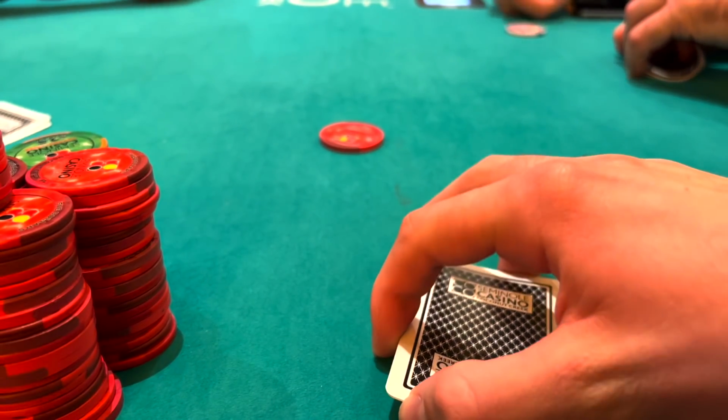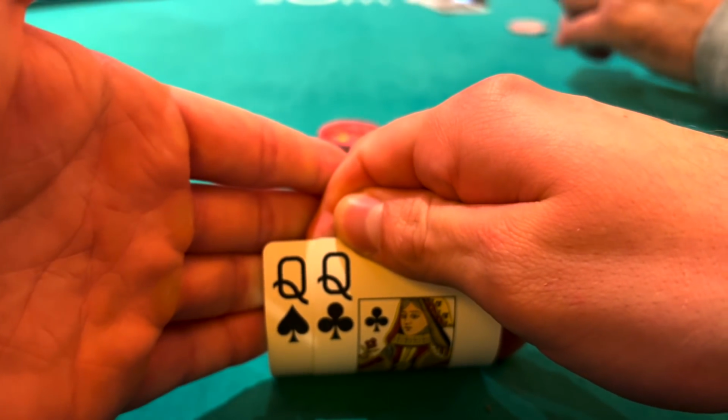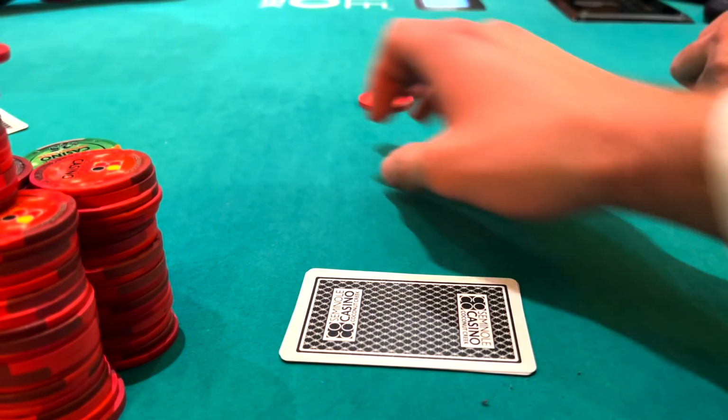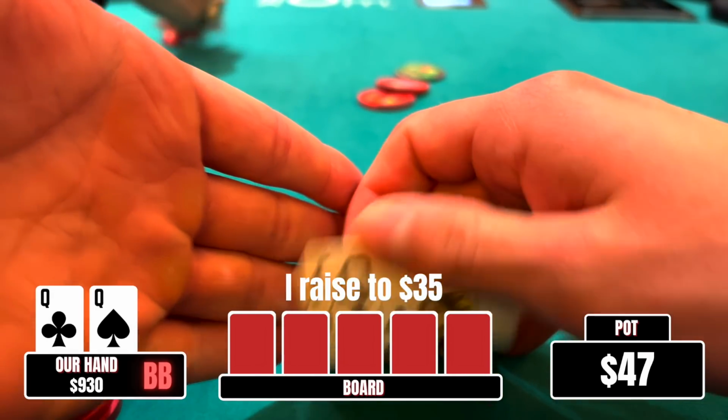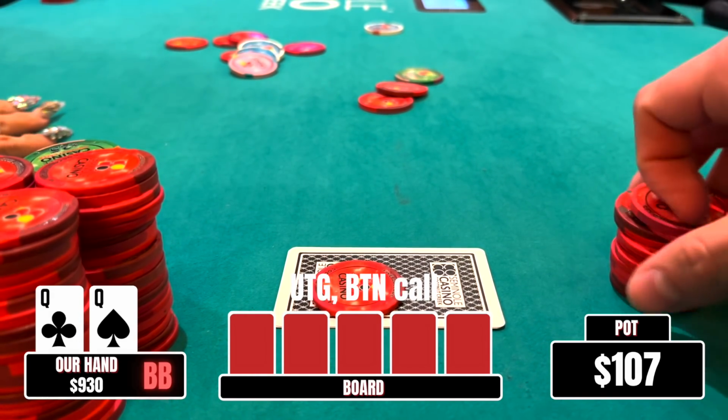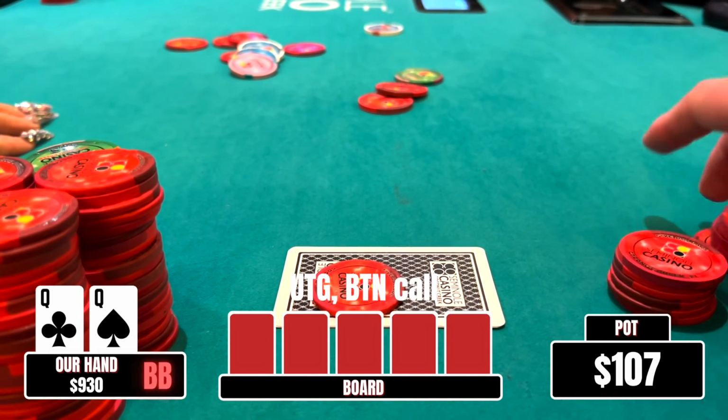In this next hand, we look down at a pretty one. We're in the big blind with a button straddle. We look down at 2 black queens. Definitely want to be putting some more money in this pot, so we raise it up to $35. We see a call from the under the gun player, and the player on the button decides that he's going to tag along as well. So we're going 3 ways to a flop.